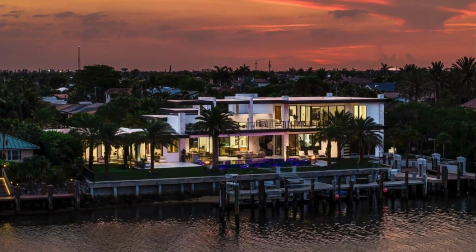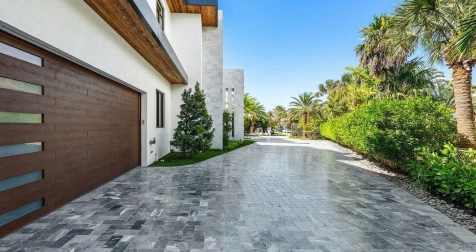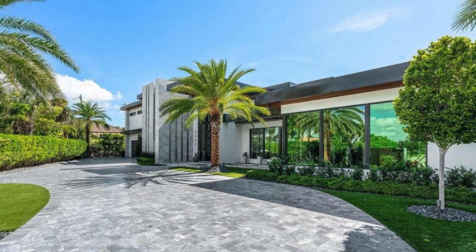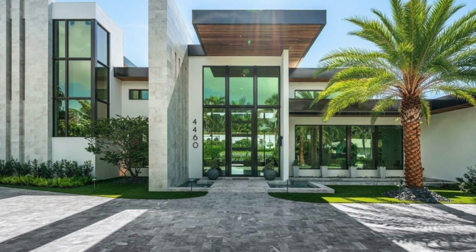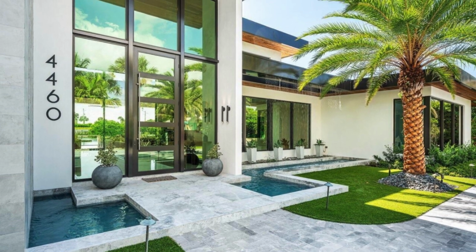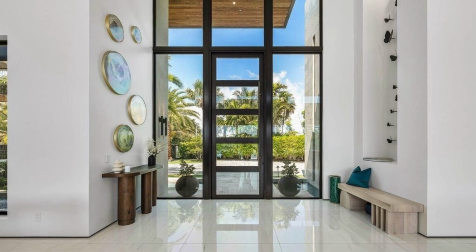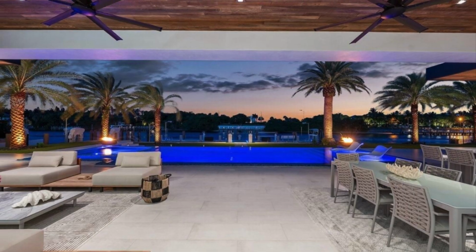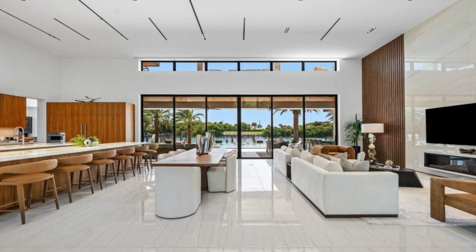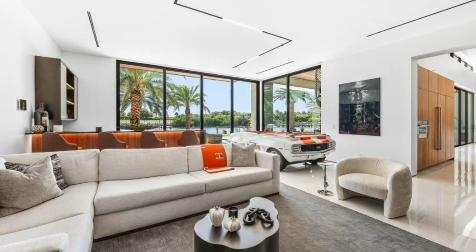As we arrive at the estate, you're immediately welcomed by clean modern lines, tropical landscaping, and an elegant driveway leading to a 3-car garage. The curb appeal is as impressive as the waterfront views behind it. The front entrance features a massive pivot door that opens into a grand foyer with soaring double-height ceilings. Natural stone, rich wood accents and expansive glass come together to create a seamless blend of modern luxury and coastal tranquility. A cascading chandelier and glass railings set the tone for what's to come.